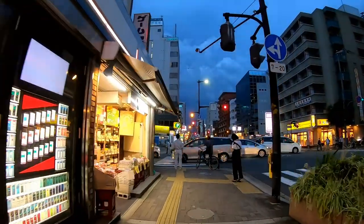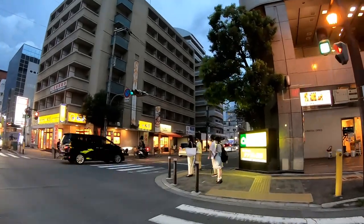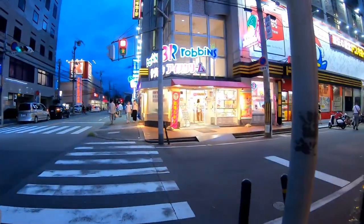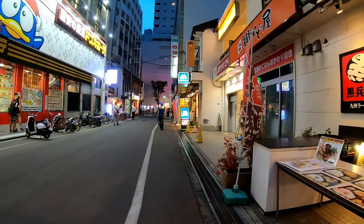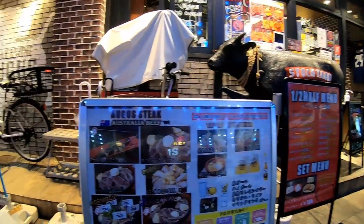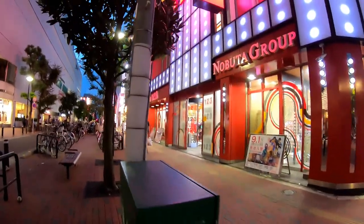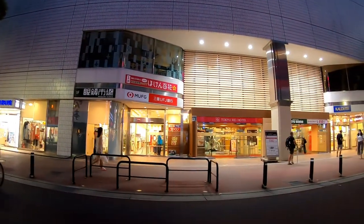Gotta watch out for cars. Seventh floor, here it is. Australian beef. Where the hell am I? Look at all the bicycles. It's much cooler this evening. Tokyo Ray Hotel.